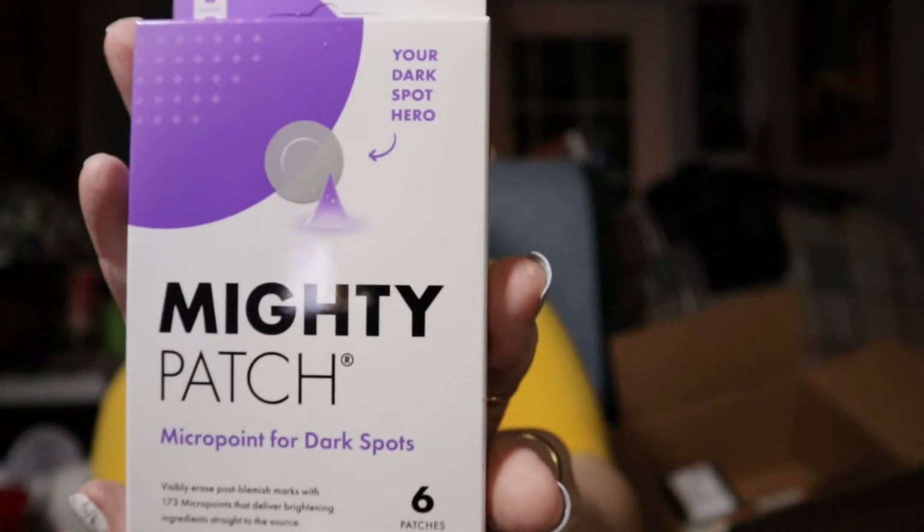All right, the first thing is your Dark Spot Hero. Mighty Patch. Dark Spot Hero. MicroPoint for dark spot. I'll take that one. You don't have acne. It's not acne, sweetie. It's dark spots. Age spots. Well, let me see. I have 8 spots on my face. Let's see what it is first. Oh, you do not.